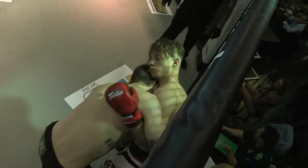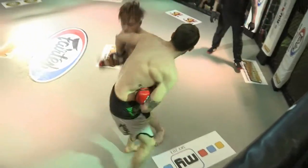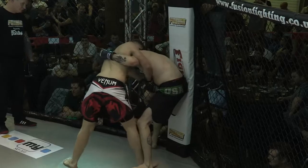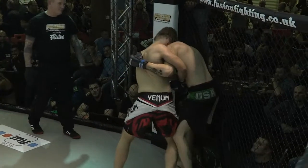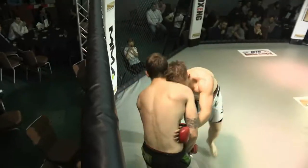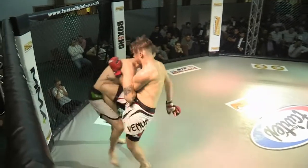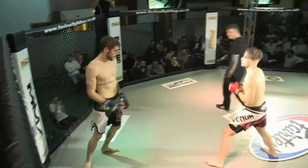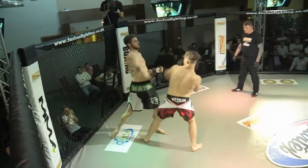And looking at the two men early on here, Walker seems full of confidence. He does. And I mean, Hanson, he's the taller man. He's got the tools, but he's allowing Walker to control the pace, the timing, and just walk forward in on him. He is, but it's still very evenly matched, this fight. No clear advantage to either man, although Walker did get the takedown. Hanson's probably landed the cleaner of the shots on the feet.